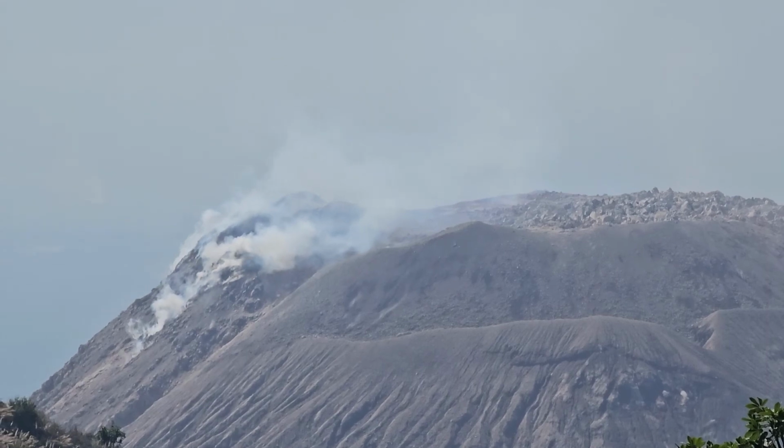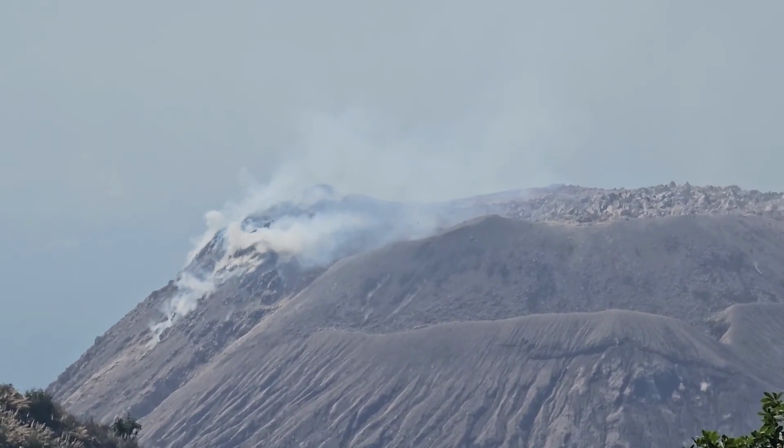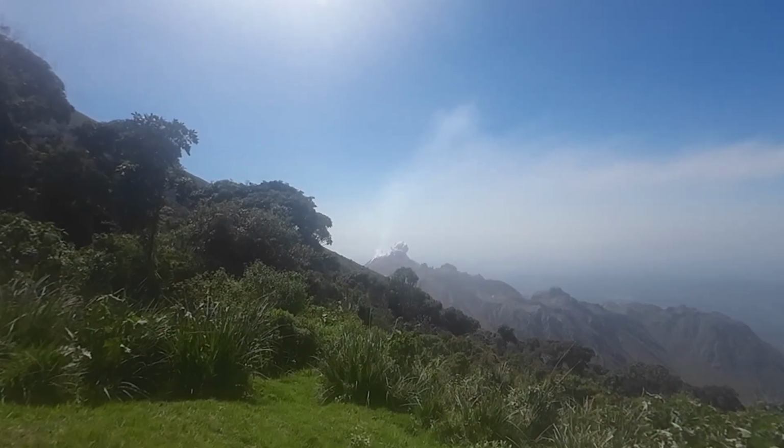As you can see, this one is still active. Emits plumes of smoke on a regular basis. Oh, I can hear that one. Hizo más ruido.